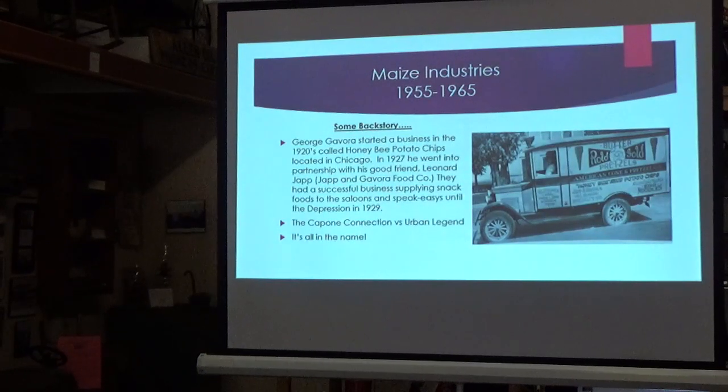He and his very good friend, Leonard Japp, formed a company together, and they produced snack foods, salty nuts and snack foods for speakeasies in the Chicago area. And many of those speakeasies were owned by who? Al Capone. And so there's a lot of urban legend to Al Capone stories, but I have read this in a couple different places. And anyway, so they had a very, very successful business. He made sure they always had work, and they did very well until what happened, the Depression in 1929. Everybody lost everything then, and so the partnership then dissolved.